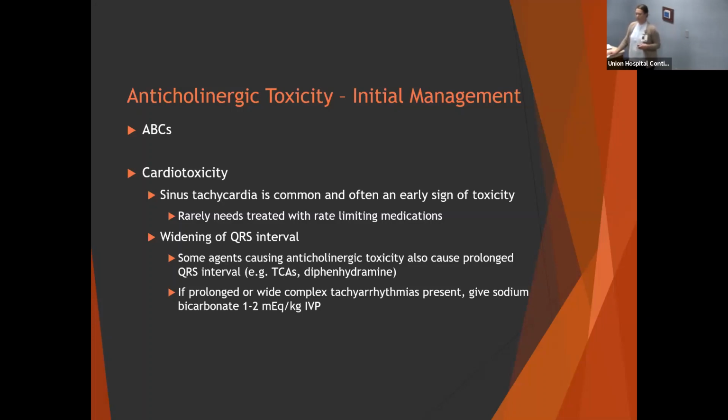So you're increasing the amount of sodium that's available with these channels to go into the cardiac tissue to help stabilize those membranes. And also, especially TCAs, they kind of prefer a more acidic environment. So as you increase the pH with bicarb, it kind of helps pull some of that drug off of those receptors and decrease the amount of widening that you might see.